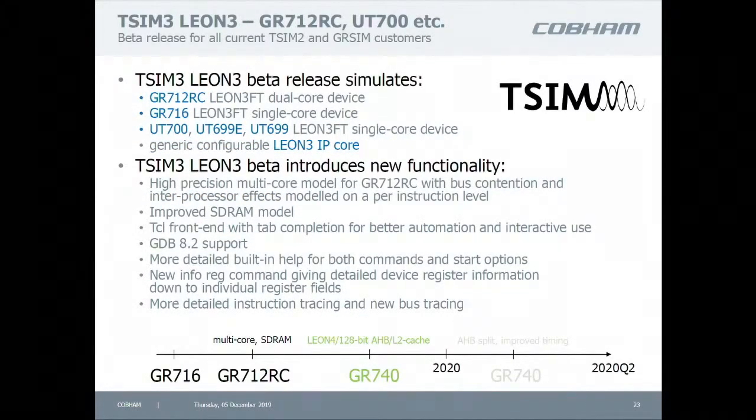We also recently released TSIM3, which is available for beta testing for existing TSIM2 customers and GRSIM customers. It supports multi-core. That's the main feature of TSIM3. So now you can run Artem's SMP, for example, in the simulator. And if you compare this to the simulator to QEMU or SIMIX, that has also been discussed through the week, our simulator has a high precision multi-core model of the CPU and the bus, which allows us to model bus contention and interprocessor conflicts.